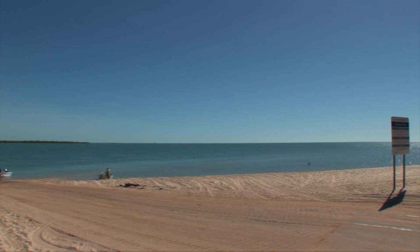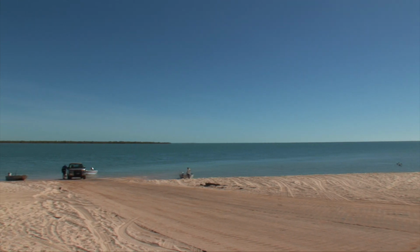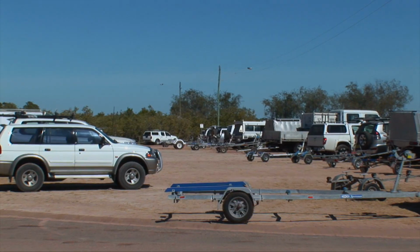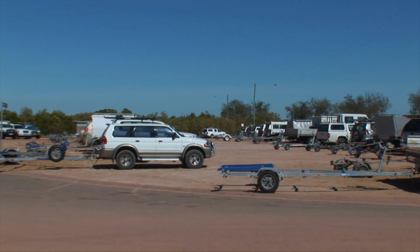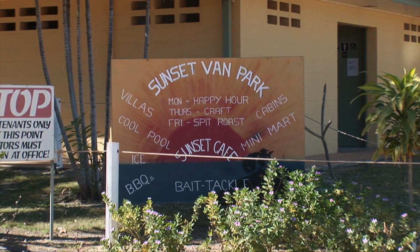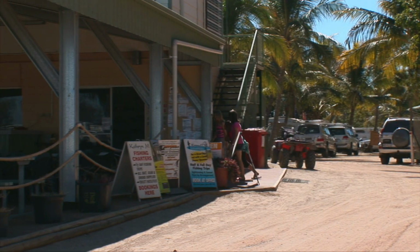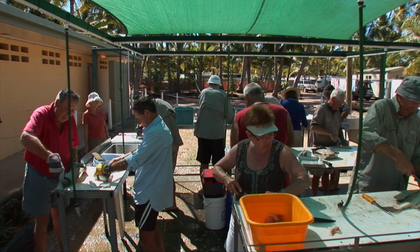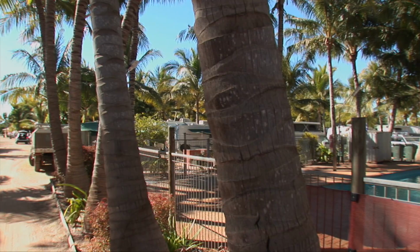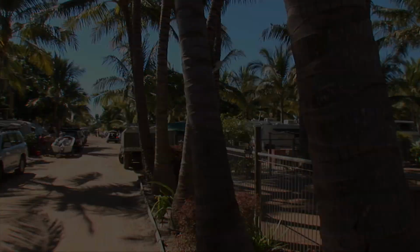70 kilometres on, the Norman River meets the coast at Karumba. This is an esteemed fishing spot of the grey nomads. Directly across from the boat ramp is the Sunset Caravan Park. This park is understandably very popular, so advance bookings are recommended. After the break, we're going fishing.